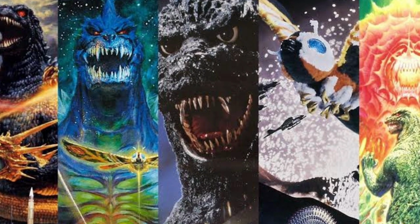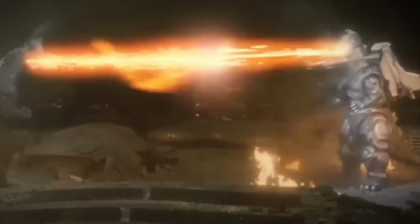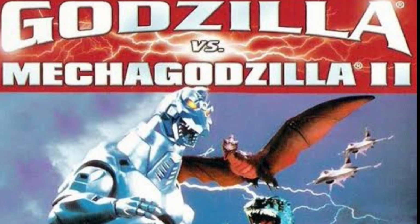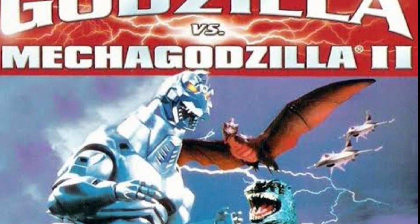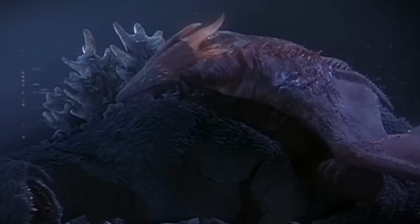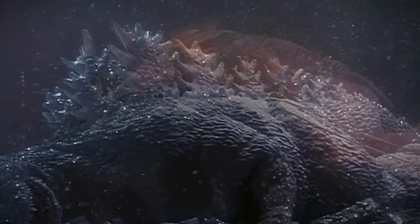During the Heisei and Millennium blue atomic breath eras, an elevated form of atomic breath was also introduced. This atomic breath glowed a vibrant orange or red. Godzilla's atomic breath took on an advanced form known as the spiral heat ray when Godzilla gained additional power from an external source. In Godzilla vs. Mechagodzilla 2, Godzilla first gained use of the red spiral heat ray when a dying Godzillasaurus transferred his life force to the radioactive lizard.